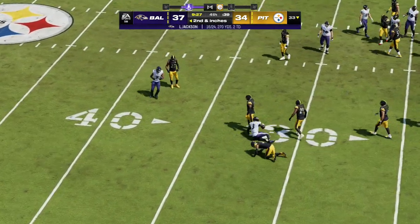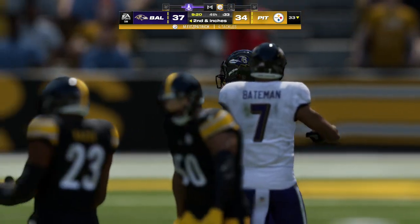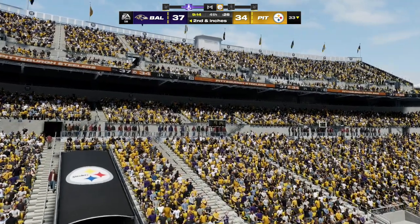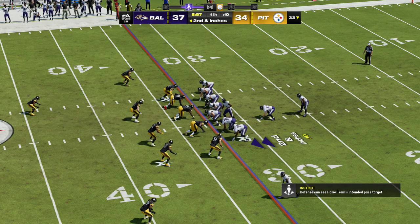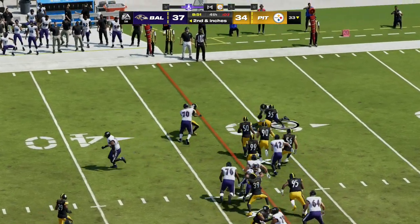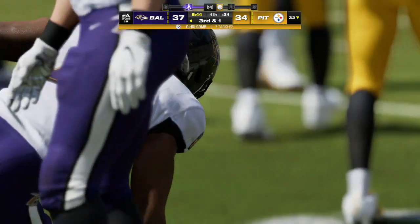Throw complete out to Beckham. And that's good for a pickup of 10 yards. And they'll be left with a 2nd and about a foot. It's 2nd and inches at the 33-yard line. Jackson going to give this one to Edwards, and he'll lose yardage. Brought down at the 32. That backs him up 1 yard and brings up 3rd down.